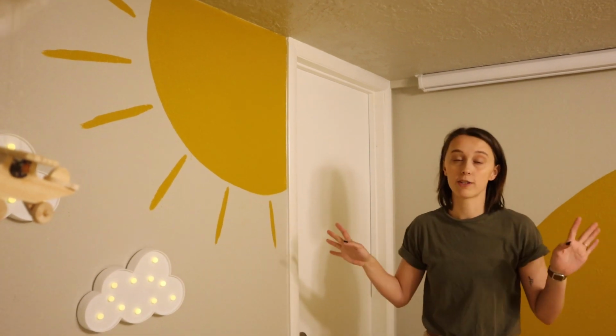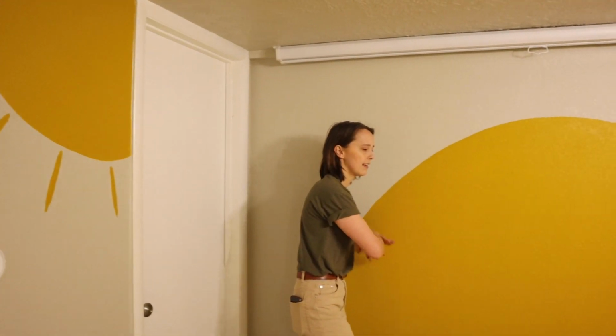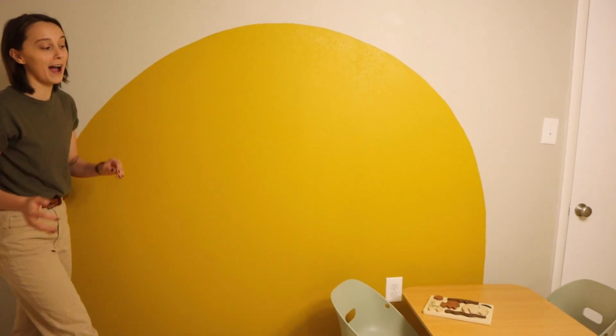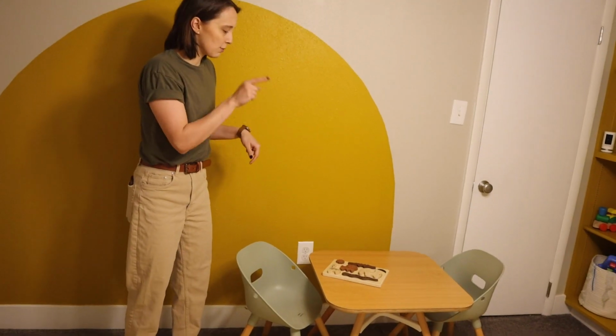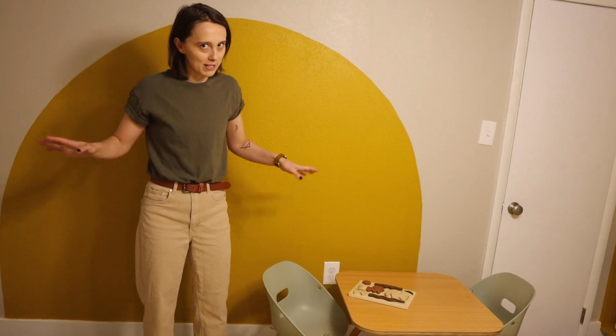I like how it turned out because this is more of a fantasy land, and this is kind of artistic, of a sun. Sure. I think it looks cool, it's fun, it brightens up the space a lot. The table and chairs actually was a PR package for us. I don't know if they knew we were doing a playroom, but it was the perfect time.